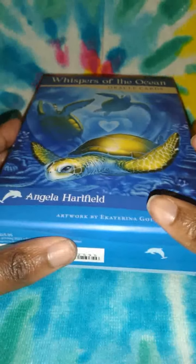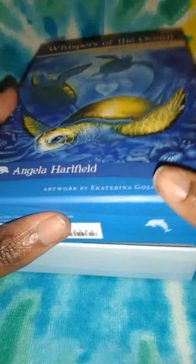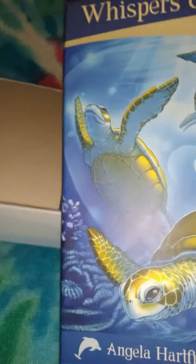I have been waiting and waiting and waiting on this deck. It is ridiculous. When I say waiting and waiting, like I said before, I didn't wait long, but when you really want something, it feels like you're waiting an eternity for it. But there's the box. It's a very pretty blue, sea blue, if you will, I guess you can say ocean blue. Very pretty. Love this box.